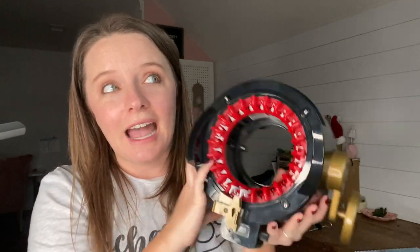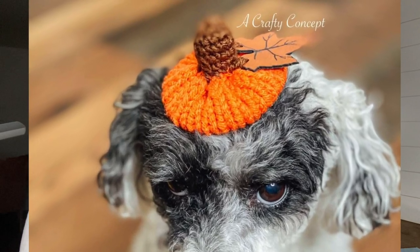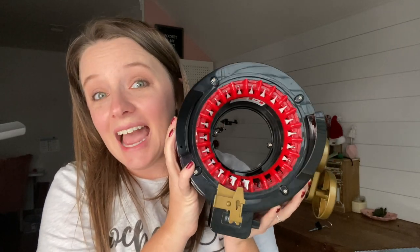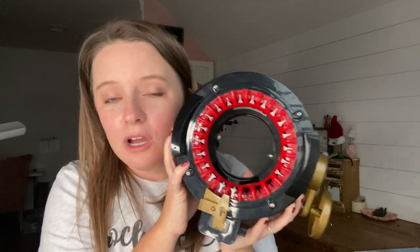And I also have a pumpkin bow clip made with this guy. I will link it below and pop a picture up so you can see what it looks like. But this is a very, very fun thing to have. It's also cheaper than the big one, which is a plus if you don't have any knitting machines at all and you want to just play with one, see what it's like.